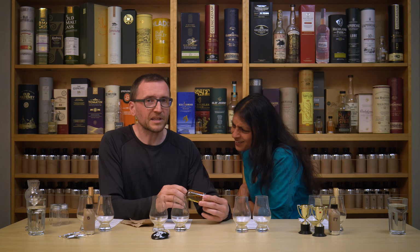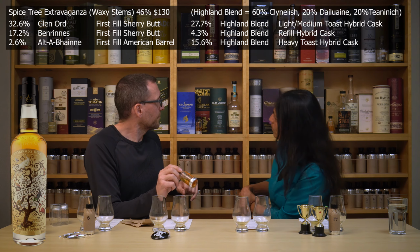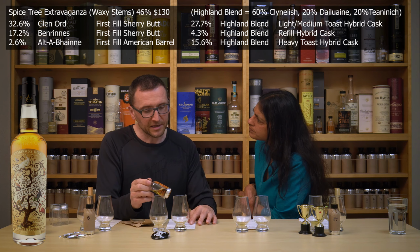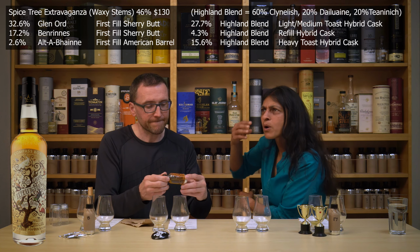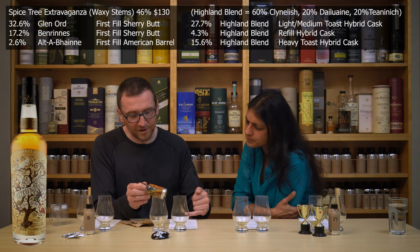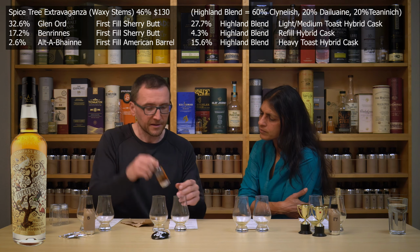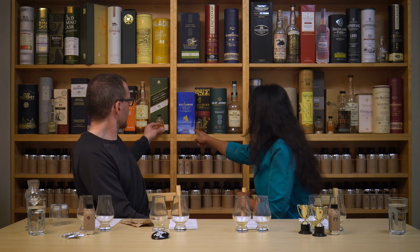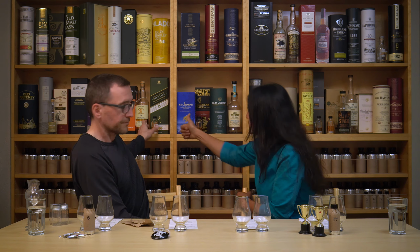This is Spice Tree Extravaganza. I don't know how this relates to Spice Tree, but that makes sense, because of caramel, peppery. But we didn't really say this was very spicy. Okay. We put it higher. Let me edit, because I want to do a little research on these two.